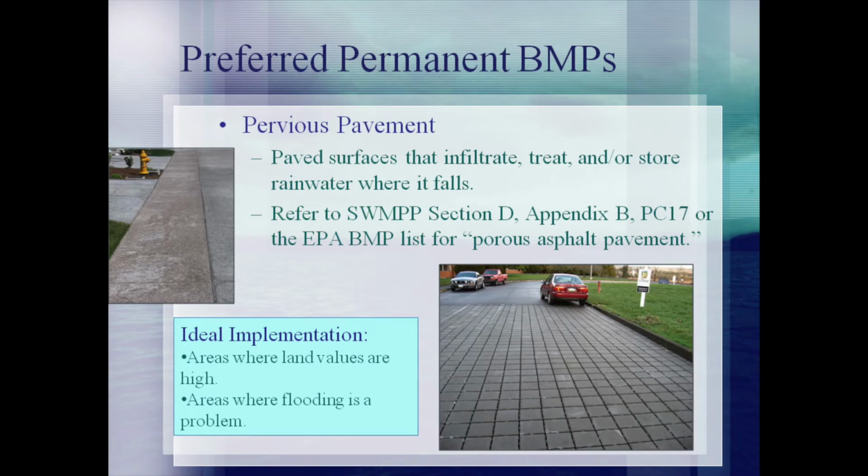Another BMP designed to retain stormwater on site is pervious pavement. This BMP is beneficial in areas where impervious pavement is normally installed, such as parking lots. Pervious pavement is designed to perform the same function that normal pavement does, but also allows the stormwater to infiltrate into the groundwater.